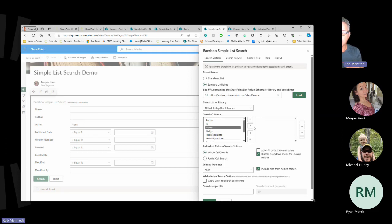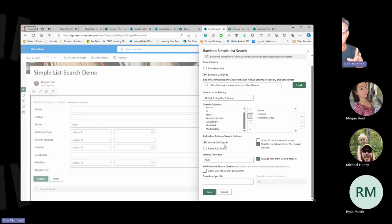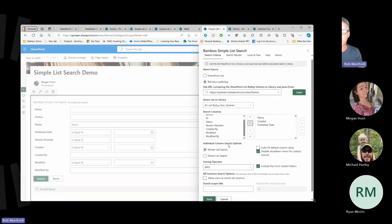Right. So in this case, we were going to want name, right? We're going to want, let's say, created by, a published date. And what this will do is automatically build that form based on the fields that you choose to provide to your users for searching. Then you can say, do I want to search the whole cell or just the partial cell, right? So that's partial word or full word sort. You can join all of these together with an and or an or. And then you can change the title of the search as well.